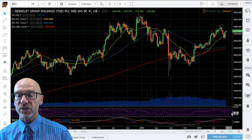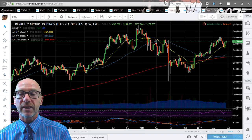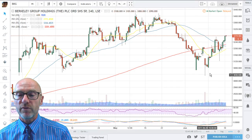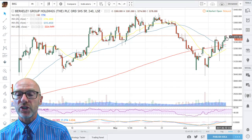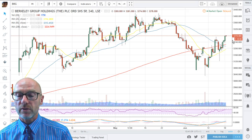The RSI has lost a bit of its momentum, but it's still above 50, and the MACD are flatlining. On the 4-hour, again we've moved back above all the moving averages. I expect them to all turn round. Already the 20 and the 200 are moving upwards, and the 50 will soon follow. Again, you can see we're in an uptrend on the RSI, and the MACD again is indicative of positive.